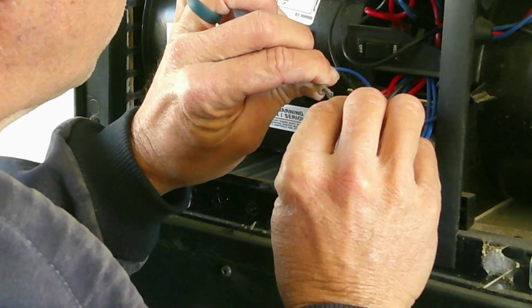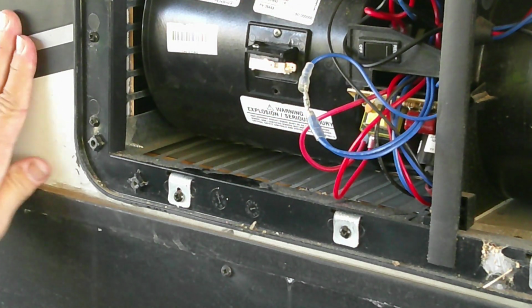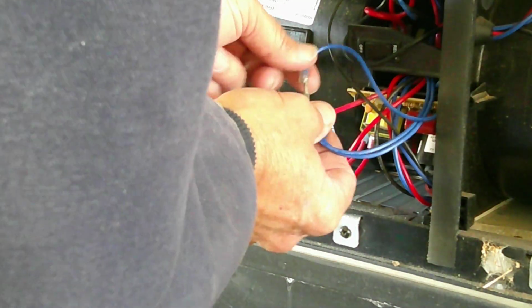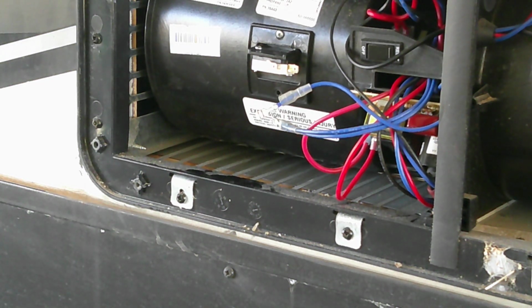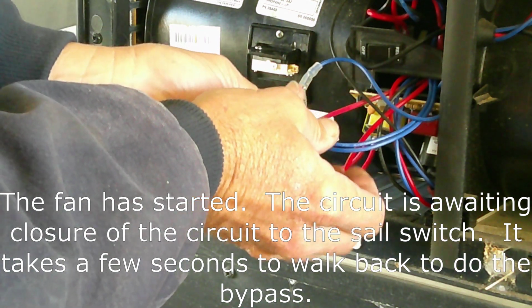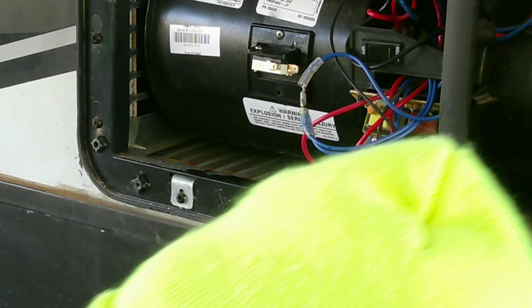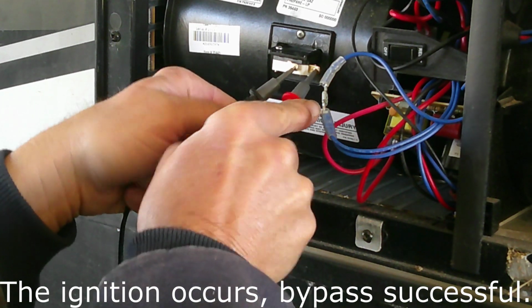Interesting. There's a whistling noise when I do that. Strange. Let me go try to reset that. I don't know why it's whistling. Yep, something's not happy. I'll leave those disconnected until the unit's attempting to reignite. There we go.